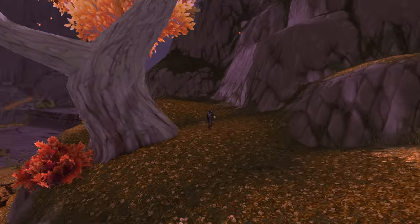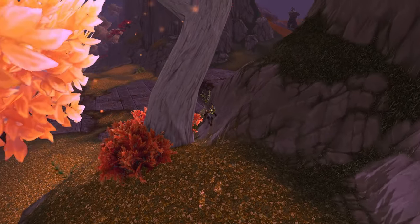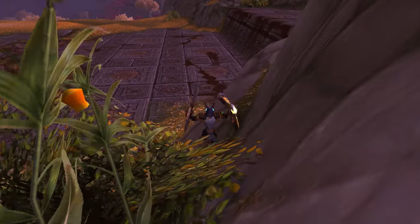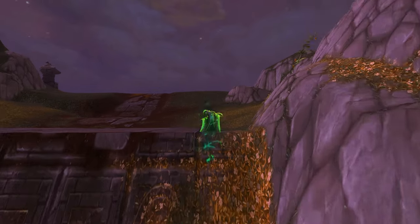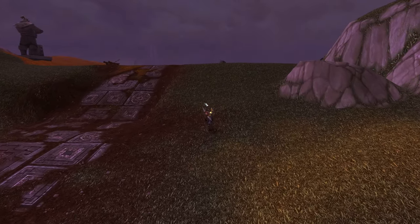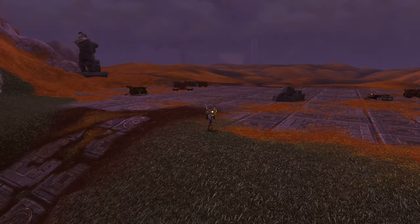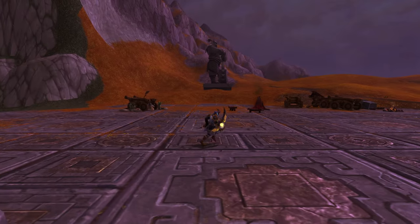All right, so we got the other side of the Vale of the Eternal Blossoms going on over here. And they do leave another statue. Wow, so there actually is a lot more out here than I have anticipated. Goodness gracious. This is huge. Look at this. Oh my gosh. They keep a lot of this out here. What the heck? My goodness.